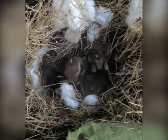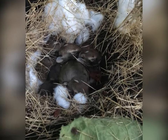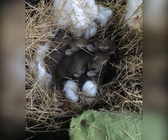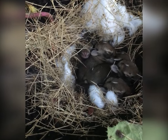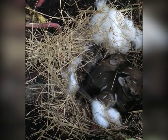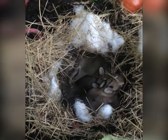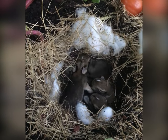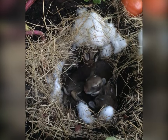I guess they're enjoying their nest. It seems a cozy nest and they're just jumping around, loving each other's company. Oh, they're so cute. One, two, three, four, five. Yes, five are there. I think they're feeling cold. I need to get them covered.